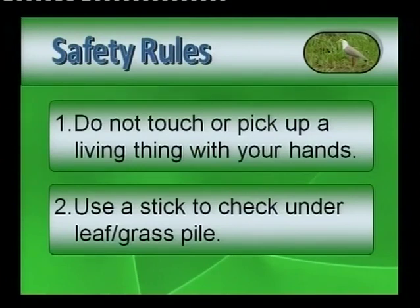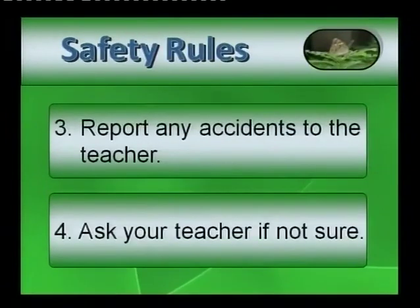They may hurt. Number two, if you come across a big pile of leaf or grass, that is when you will use your stick. In case we don't know, some dangerous animals are living in there. So use your stick to lift the grass. Check that there are no dangerous animals, then you can have a closer look. But if you find something there that is unusual or dangerous, you will report to the teacher. So your rule number 3, if you have any accidents during your visit, you will report that to the teacher.